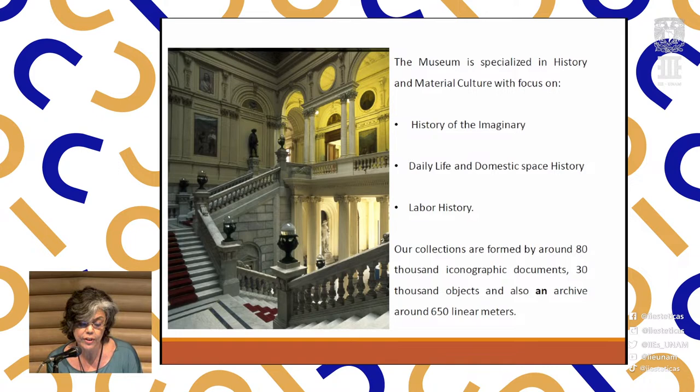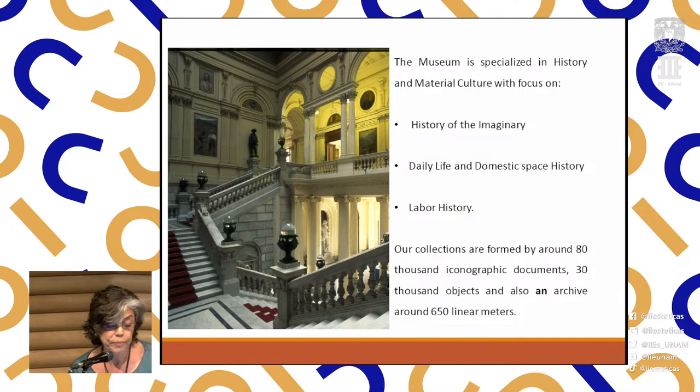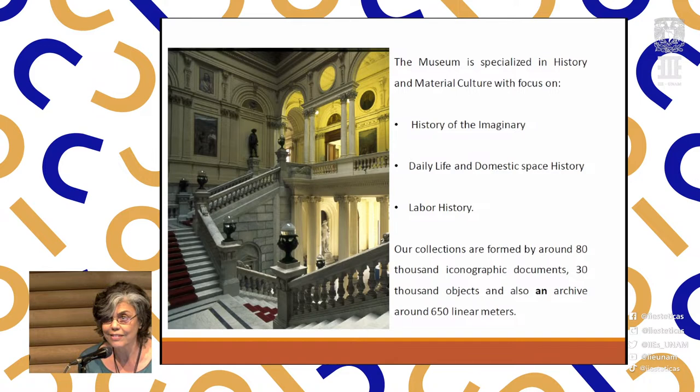Our collections are formed by around 80,000 iconographic documents, 30,000, and also we archive around 600 linear meters.